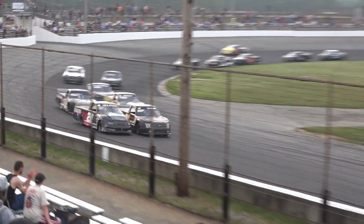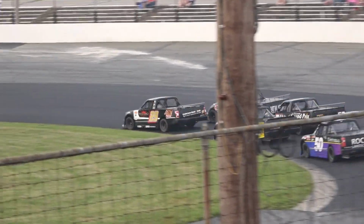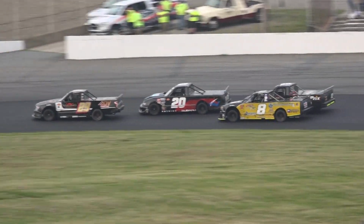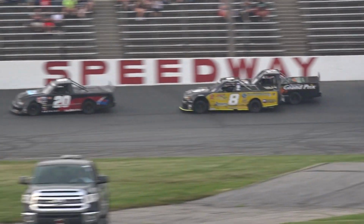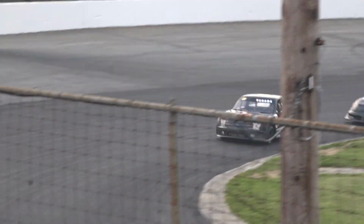Had a great run off of 4 the last time. Squeezed underneath. Heilborn had to give up that bottom lane. Vanada up into 3rd as the 8 trying to get through, but look at Heilborn. He shuts the door on Brittany Campbell. Holding on to that bottom lane, sitting 4th.